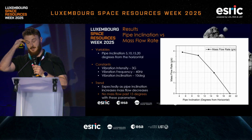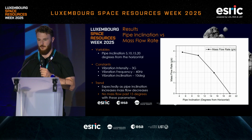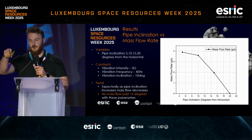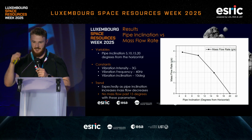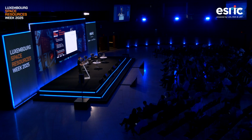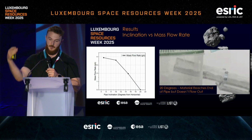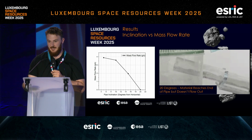Now I'll present the effects of pipe inclinations. Probably the best takeaway from this is we've managed to see flow of material up to 20 degrees from the horizontal. Well, I'll show you in the videos in the next slide, we've seen definite mass transport up to 15 degrees, but we don't actually get any transport of material out the end of the pipe at 20 degrees. This video is for 20 degrees of inclination, and what we can see is the material has been transported to the top of the pipe, but it hasn't actually flowed out the inclined end.